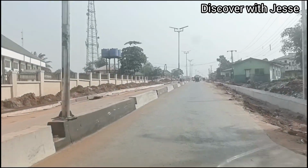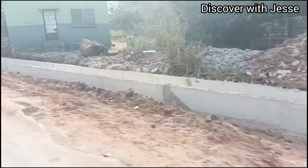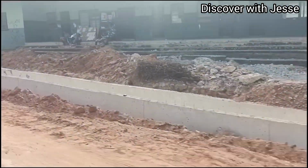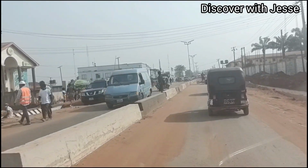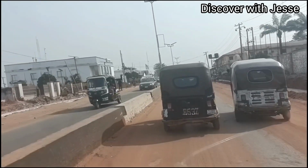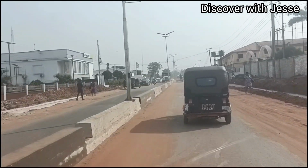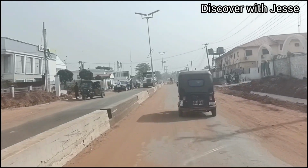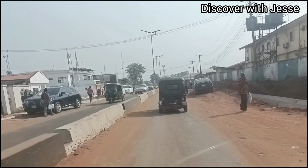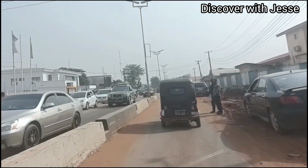And we are very close to government. I'll just keep going down now. You can see the thickness of this drainage. The thickness is applaudable. Now we are very close to Bank Road. I say Bank Road, sorry, we are very close to Government House. The fence you are seeing here now, this is Government House. Though we have a new one, but this is Government House. This is the Government House that is along Bank Road in Umuahia.